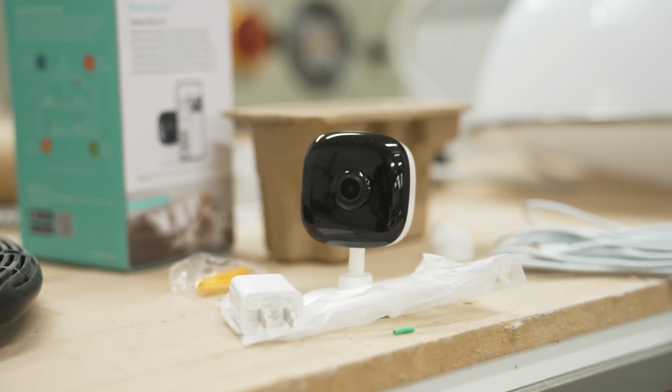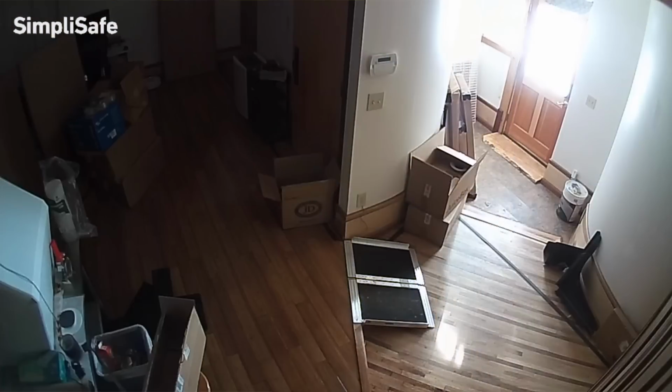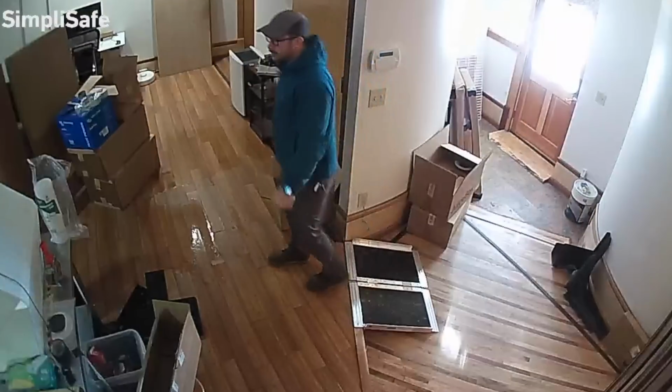In the world of smart home security cameras, there are tons of different options. TP-Link, who I mentioned previously with the smart switches, makes a bunch of them that I've implemented a few of here at the shop. I also use some of SimpliSafe's cameras, and if you saw my last video about the major flooding here at the shop, the only way I got that footage was by having that SimpliSafe camera set up.